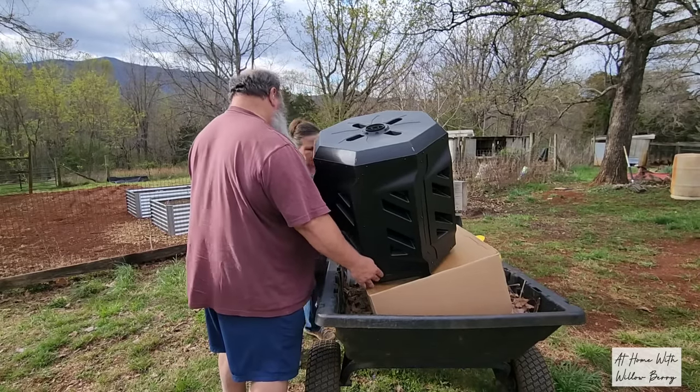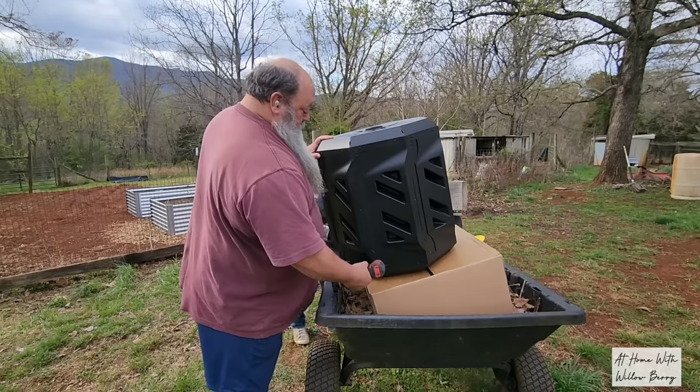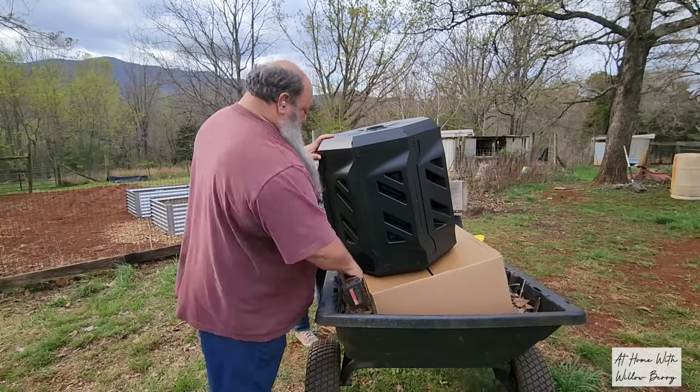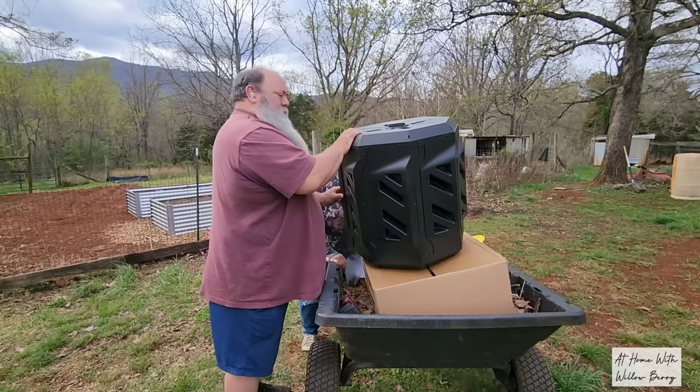All right, well, we're going to go ahead and finish building the bin, and then we need to find a place to put it. I can't decide if I want to leave it out next to the garden or if I should keep it up closer to the house. What do y'all think? Let me know down below.